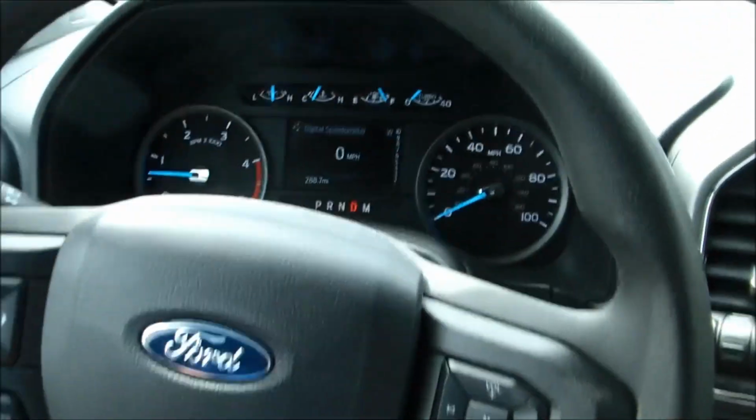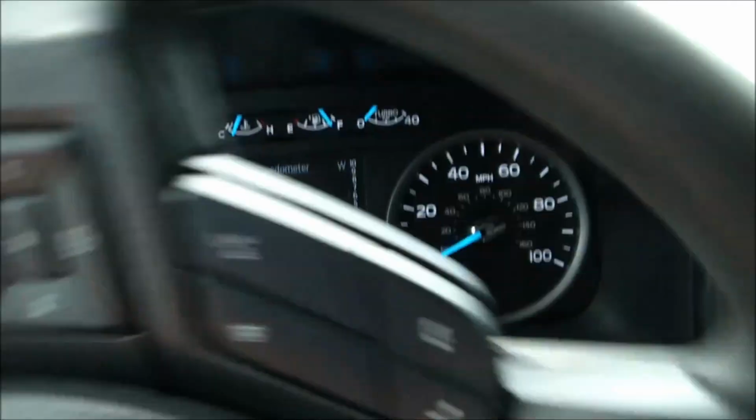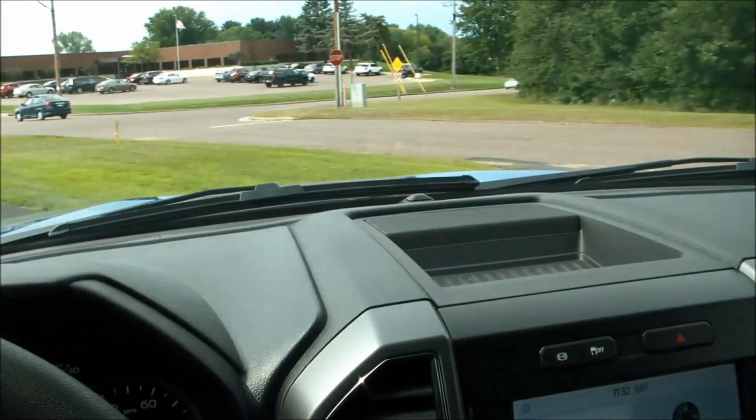All right, let's go for a little ride. Put her in drive. The 10-speed transmission is off to the races here.